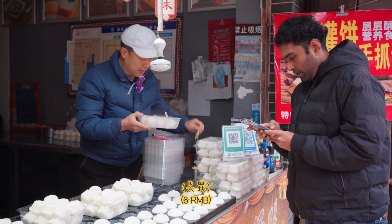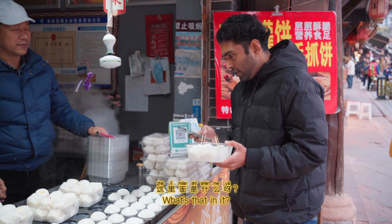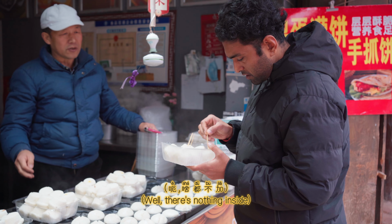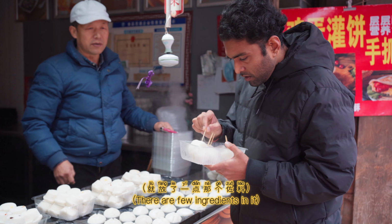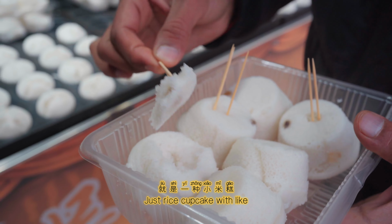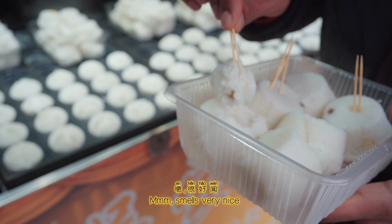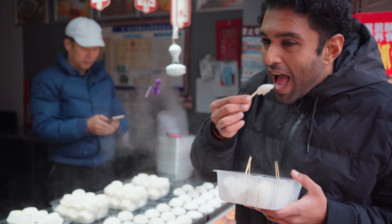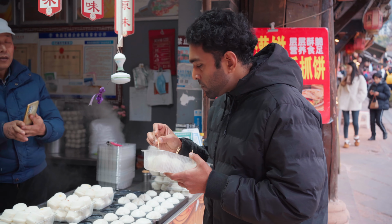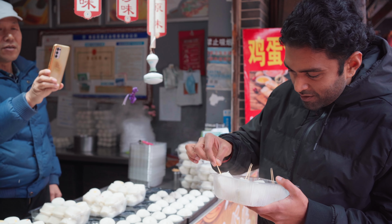Look, it's just rice cupcake with like raisin and nothing else inside. Smells very nice. Let's try. This is so good.